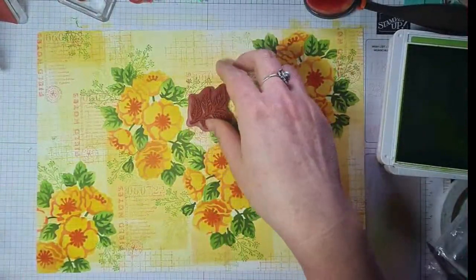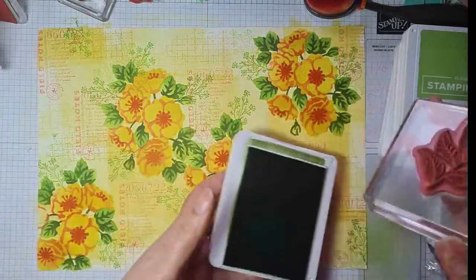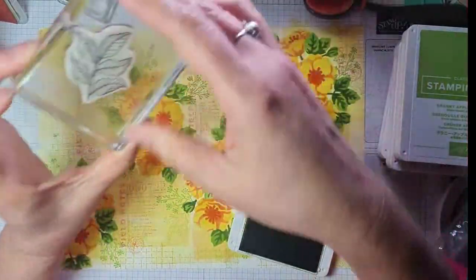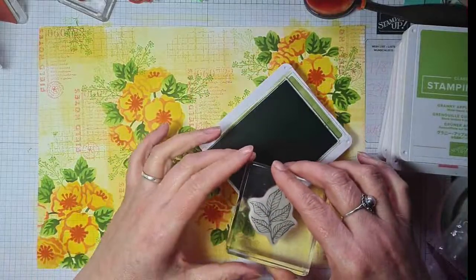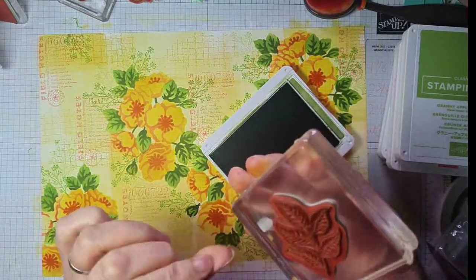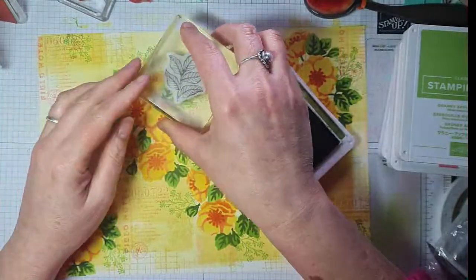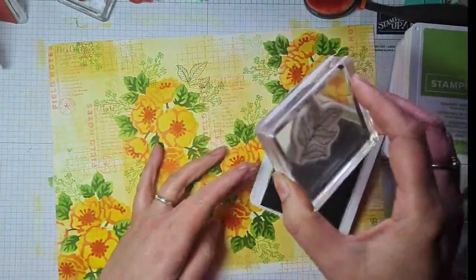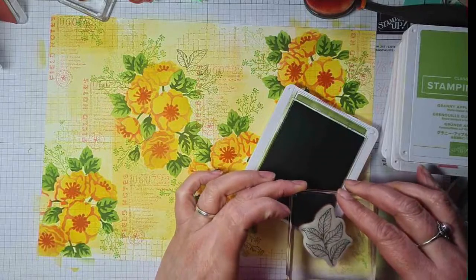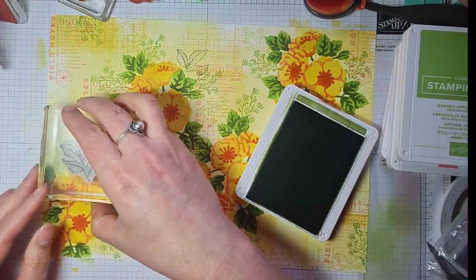Right. Grab this one. So this is now going to be Old Olive. Kind of feel like I don't actually want that bigger leaf in there, but let's see if I can just ink up those three. Otherwise I'm going to be very tempted to do surgery. Oh, sort of hanging in midair there. Tuck this one a bit closer in.